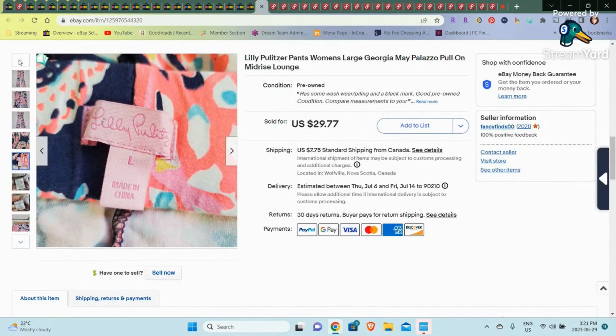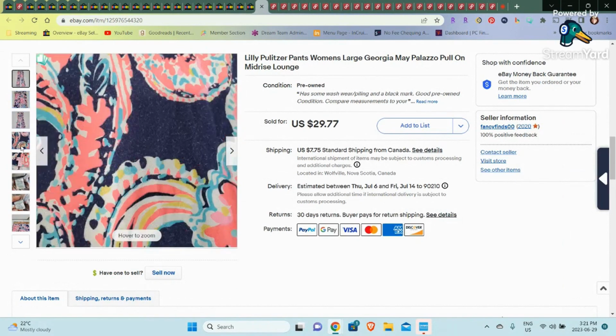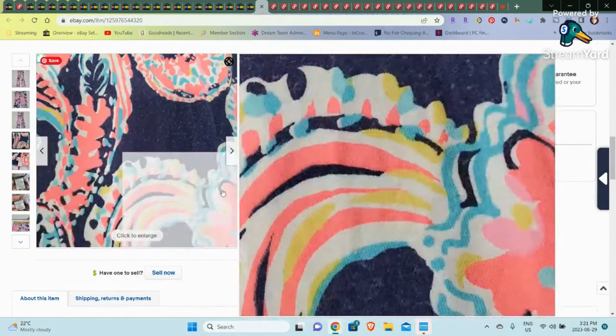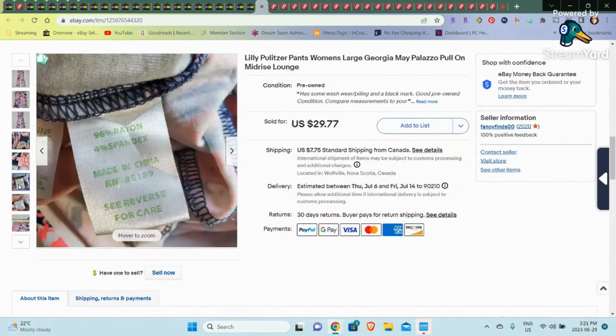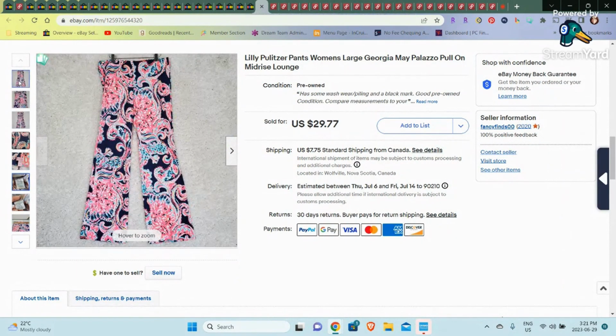Lily Pulitzer. My pictures are really messed up. Lily Pulitzer pants, large. These went for $29.77. They did have, though, a lot of wear to them, but she has received them and left great feedback. And I tend to pick all Lily up, especially when it looks like that.